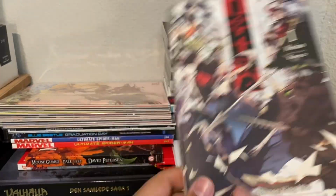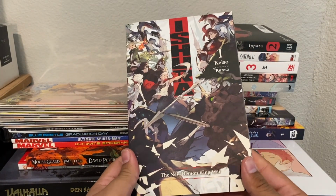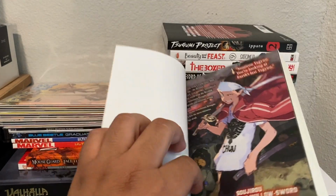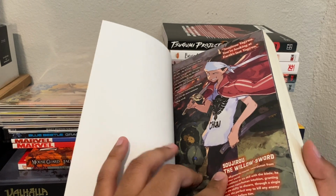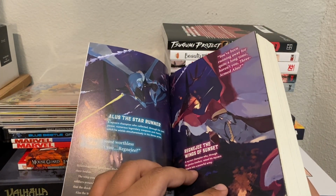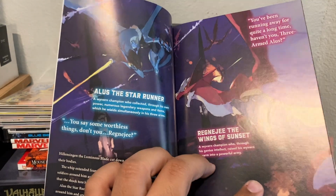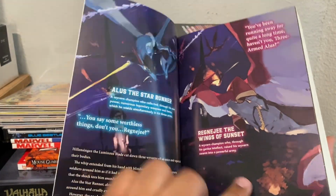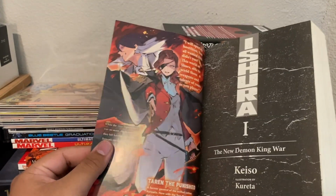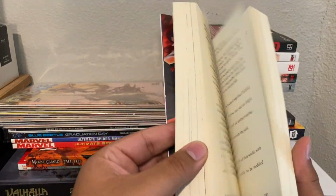And then we have some light novels. We have Ishura number 1. I got this at a Half Price Books that's not my local one, which is why I have much more selection than usual. And I'm very curious about this. I think this is kind of a different take on the Zodiac War, if you guys know what that is. There looks to be a lot of dragons here, so I'm very excited because I love dragons. And really interesting human characters as well.